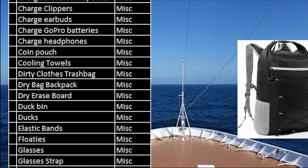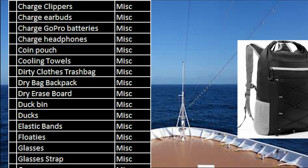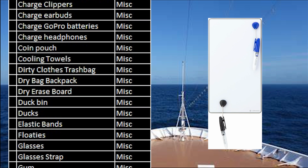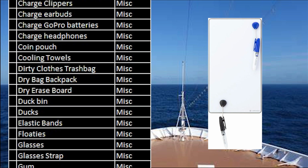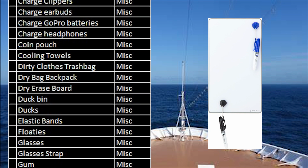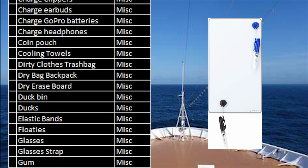And it's lightweight too, so much easier to carry than a thick, heavy backpack. Dry erase board. This is more for if I'm going on a cruise with somebody else and we go do our own things during the day. I can leave a note and say, hey, I'm at the casino, or I went up to the buffet, or whatever. Just a great way to communicate.